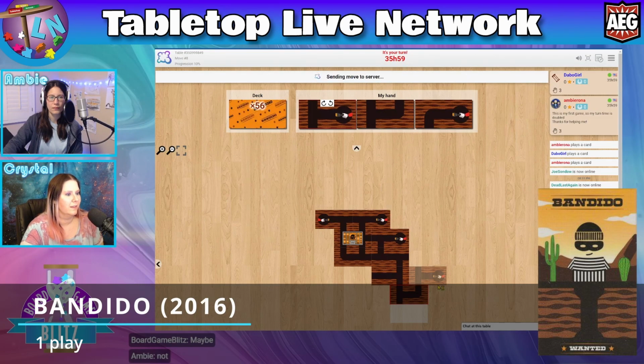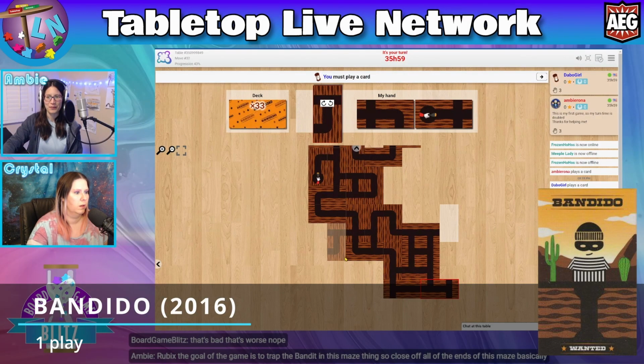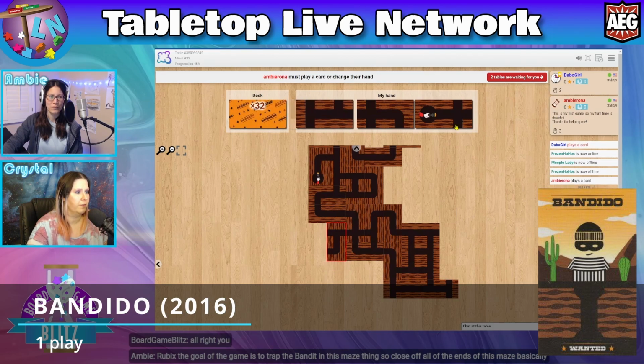Bandido is a cooperative game where you're trying to make a little maze and cover up all the exits. We were doing so well at the beginning, and then things spiraled out of control because you can only play cards that you have in your hand. You have a hand of 3 cards, and then sometimes you can't play something that makes the maze close in, and then it just opens up more exits.